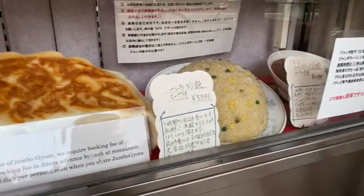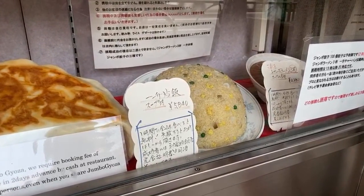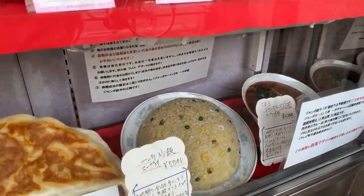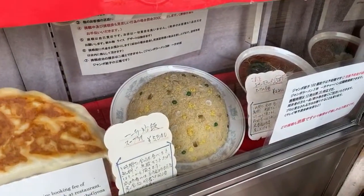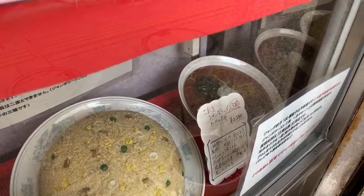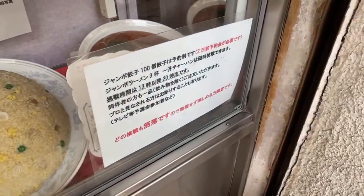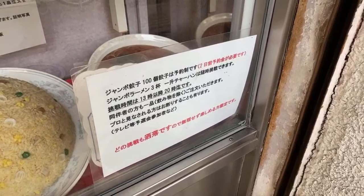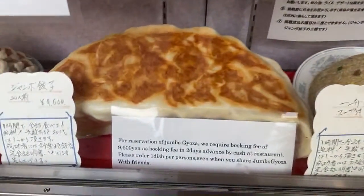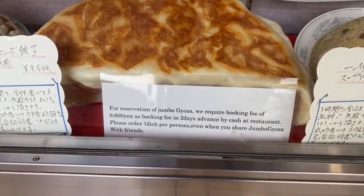The next food challenge is this jumbo fried rice, and it's about $55 for that. It's pretty big. Again, if you eat that, you don't get your money back. Only for the gyoza, I think. And then that's the ramen challenge. You have to eat 3 bowls of it. So the jumbo gyoza is the only one you have to order in advance. The other ones they can make in the shop. Please order first dish per person when you share the Jumbo Gyoza with friends.